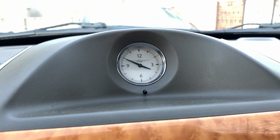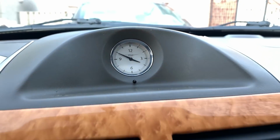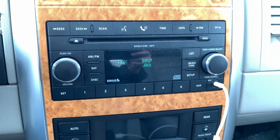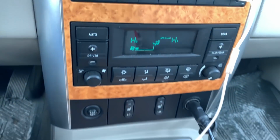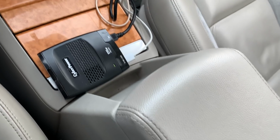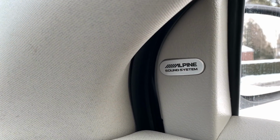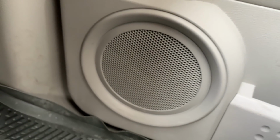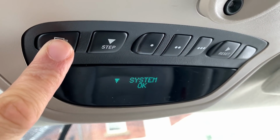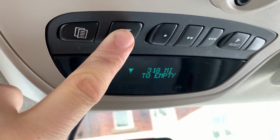The standard features are what you'd expect, like 8-way power driver seats, heated power mirrors, steering wheel controls, automatic headlights, fog lights, and more. I will say the sound system is awesome. Standard, there's an Alpine stereo with 4 speakers, but this Aspen has 8 Alpine speakers with a subwoofer and a 368 watt amplifier.